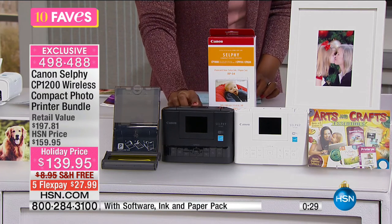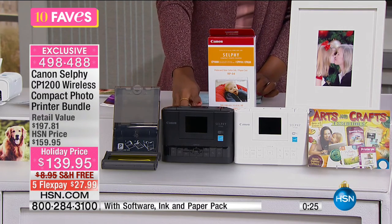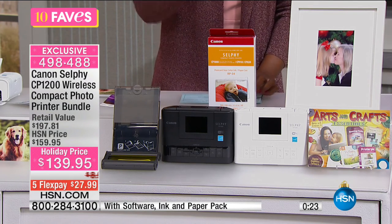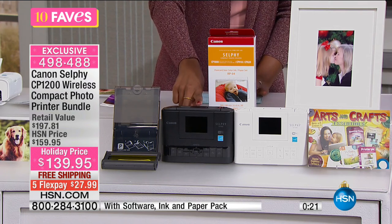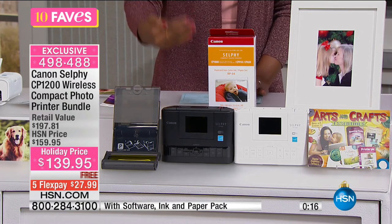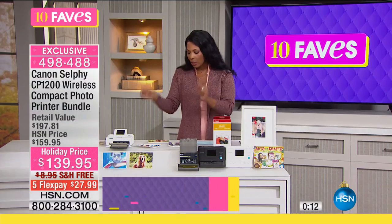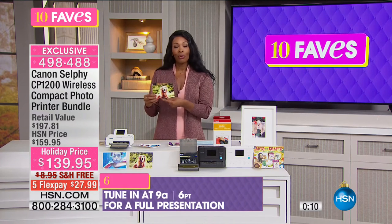I think this is so great, and I think this would be really great for you or really great for a gift. For actually anybody, but if you have young people in your life and you want to get them something and teach them the value of really holding on to memories, not just fleeting moments, but holding on to memories, print out the picture.